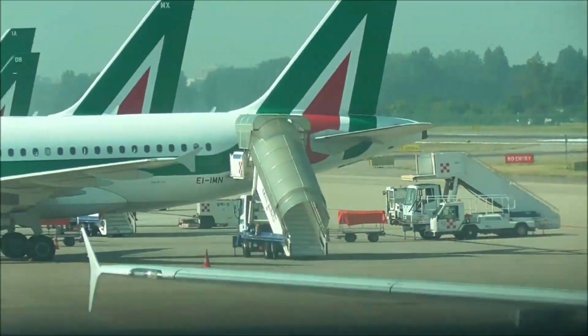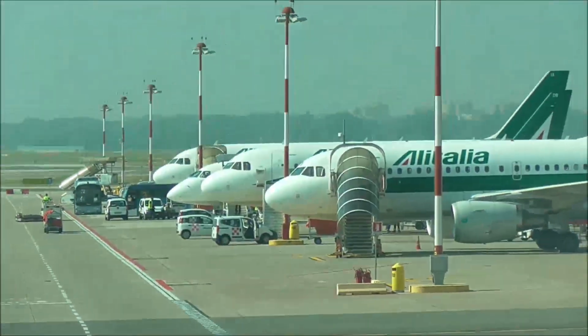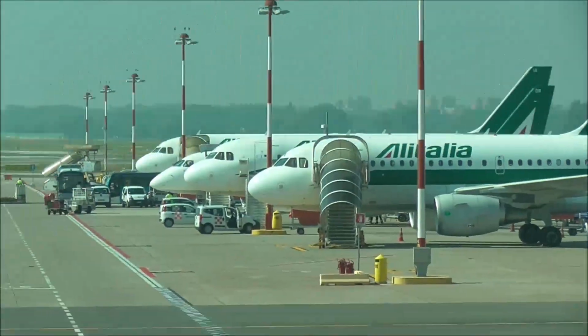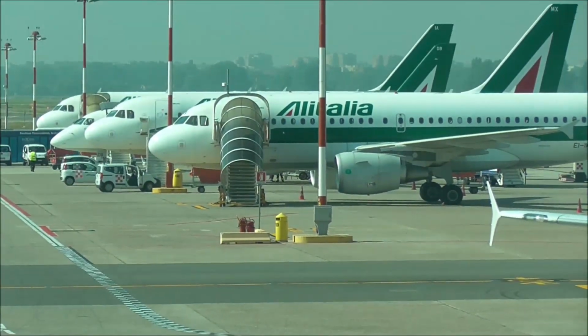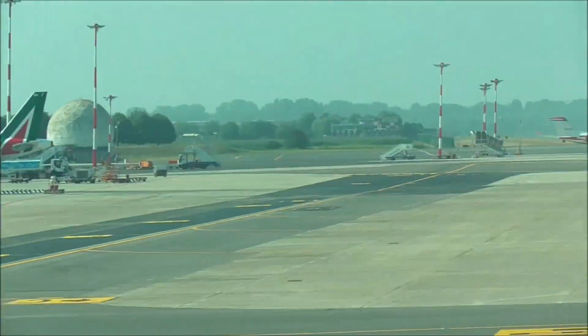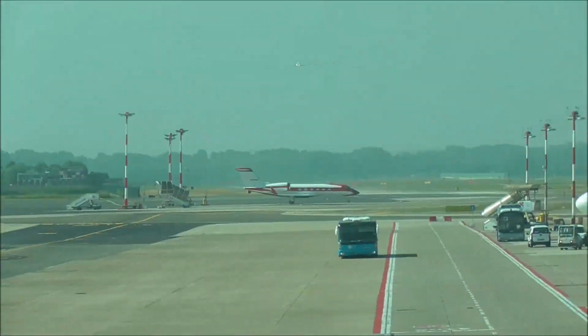And over to our left, we have a whole fleet of Alitalia aircraft. There is an Embraer 170, a couple of A319s, I don't know if it's a 170 there because he's lower down, and then over to the left. If you haven't noticed, these are remote stands, so the plane's going to keep taxiing forwards and doesn't need a pushback tug.